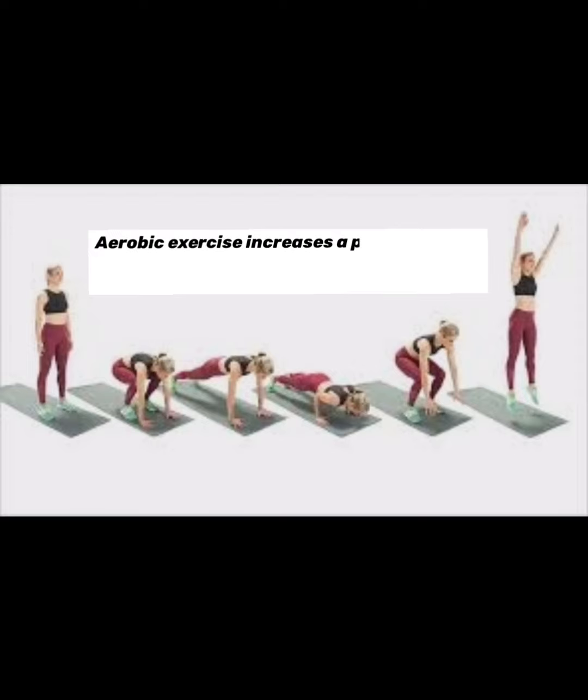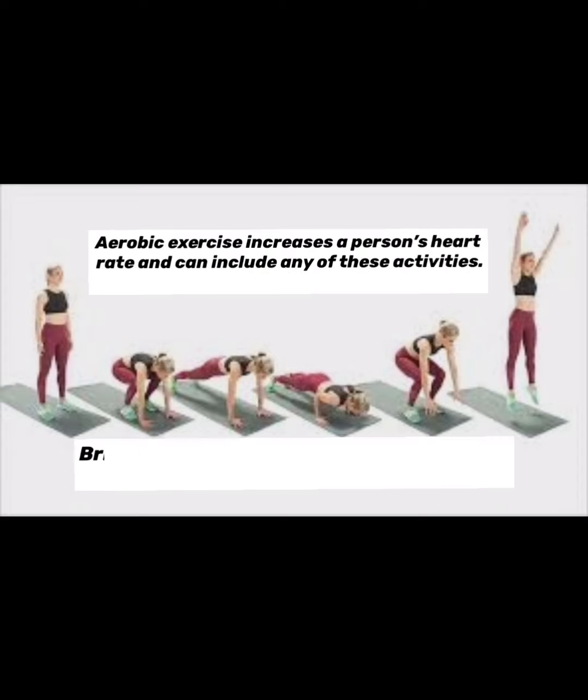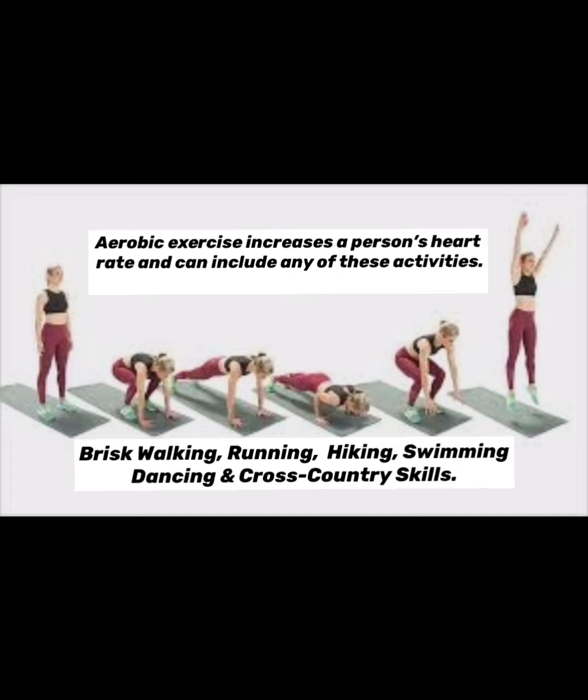Aerobic exercise increases a person's heart rate and can include any of these activities: brisk walking, running, hiking, swimming, dancing, cross-country skiing.